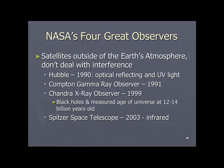And last is the Spitzer Space Telescope, and this was able to retrieve infrared radiation, basically heat radiation. So they all look at different types of radiation on that electromagnetic spectrum, and put together we can get a good idea of what's going on in outer space. However, there's still many questions left.